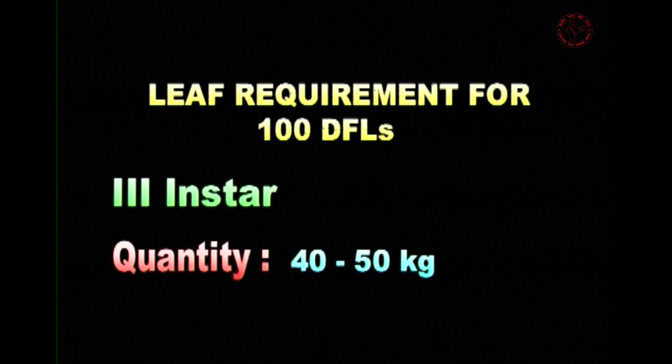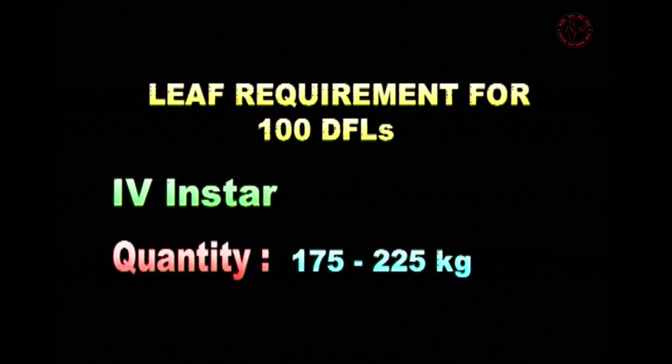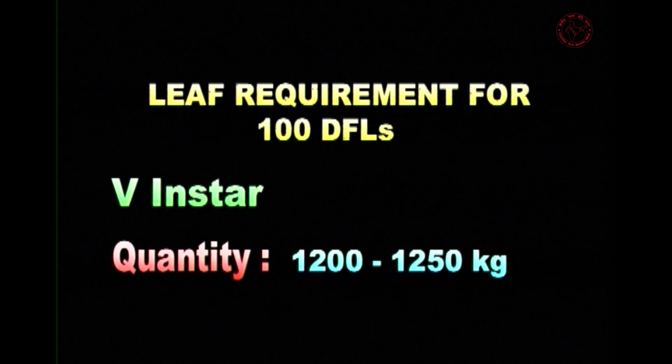Leaf requirement for 100 DFLs. Third instar, quantity 40 to 50 kg. Fourth instar, quantity 175 to 225 kg. Fifth instar, quantity 1200 to 1250 kg.